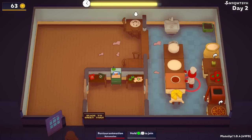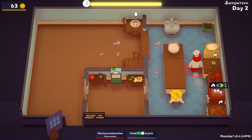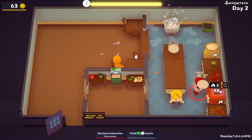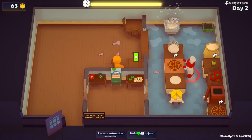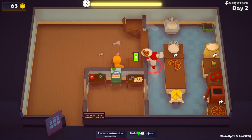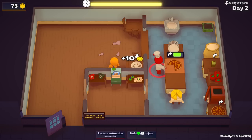I don't think we need another pizza. Maybe we just take the time to prep the pizzas we have, you know? Like, onto plates. Is this gonna be too much? Almost was. We have so much extra pizza. I thought pizza was gonna be more difficult. It has its upsides, it has its downsides, it seems.